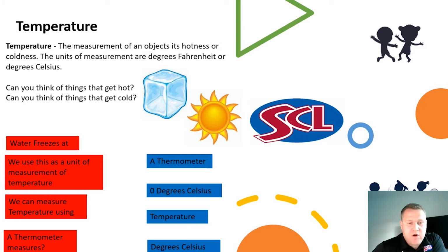So again, another little challenge for you. You can see the red boxes contain some statements and the blue boxes are the answers. So what I'd like to do is again give you a few seconds to pause, and I'd like you to try and match up the correct blue answer to the red statement. So hopefully you've had enough time to do that, and we're going to have a look at the answers now.